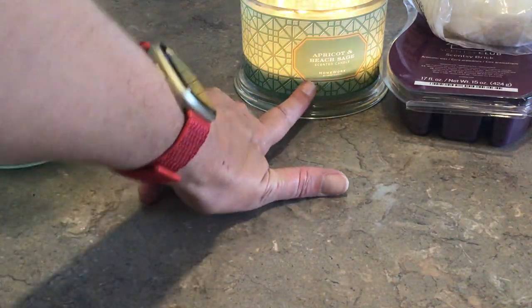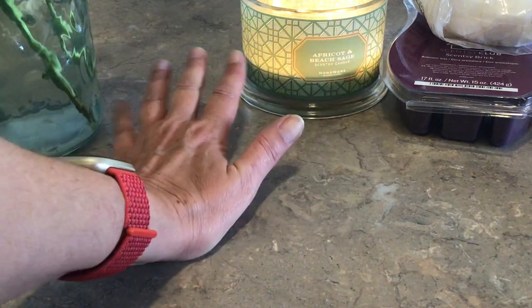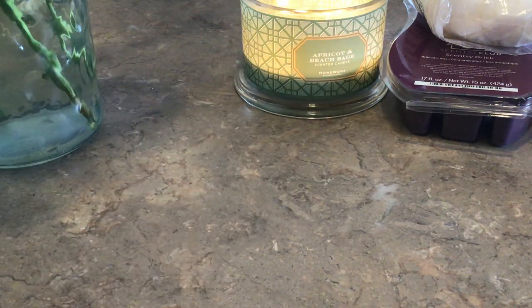I do have a candle going from Homeworks in Apricot and Beach Sage. Beautiful. If you are somebody that is afraid of sage, that's not how this comes across. It's just a very pretty, I wouldn't say feminine, I would definitely say a unisex, universal type of scent. So really enjoying that.